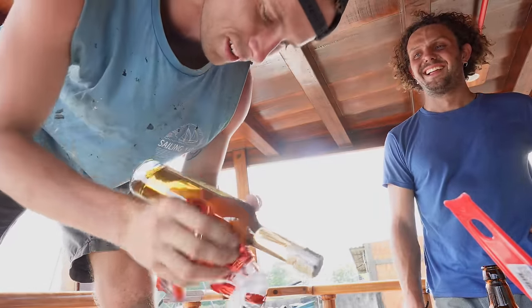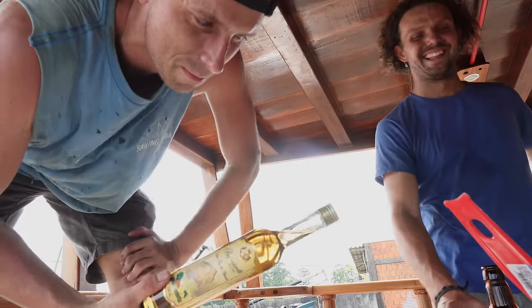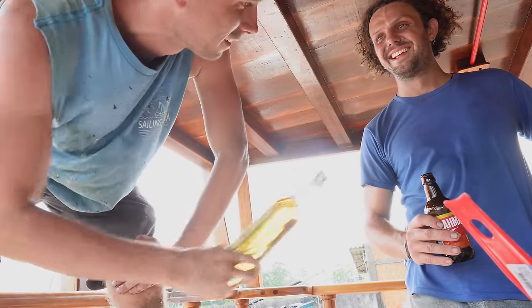Licor fino de pineapple liquor. That's gonna go down well tomorrow. So tomorrow we'll be at the boat, but we'll be drinking this. I don't know about after tomorrow. I might have to have a lie-in or something. Cheers. We've got a nice beer for now.